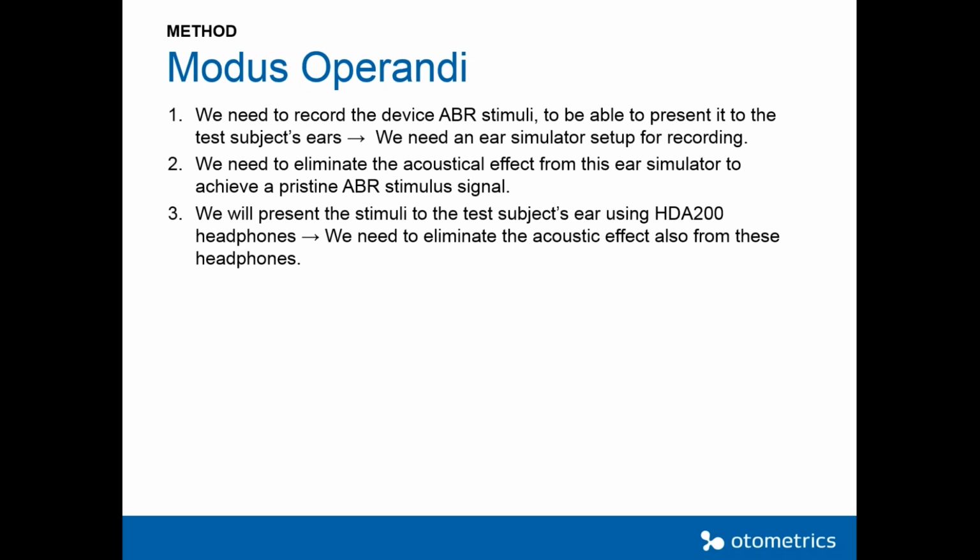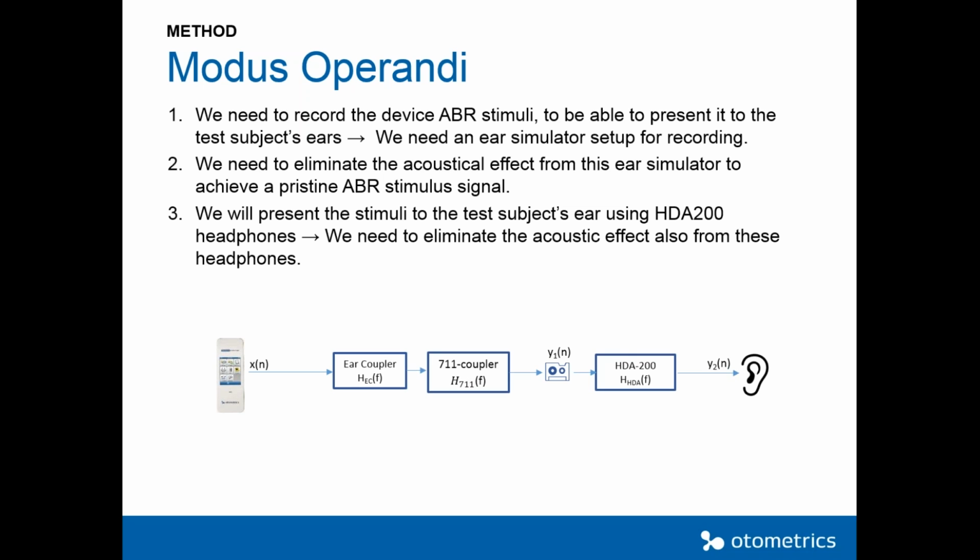Well, first of all, we need to record the device ABR stimuli to be able to present it to the test subject ears. So we need an ear simulator set up for recording. And we also need to eliminate the acoustical effect from this ear simulator to achieve a pristine ABR stimulus signal. So in other words, we want to get rid of the ear simulator, and we want to get rid of the HDA 200 earphone acoustical influence when we present the stimuli to the adult ear. So if we sum this up, we end up with this.